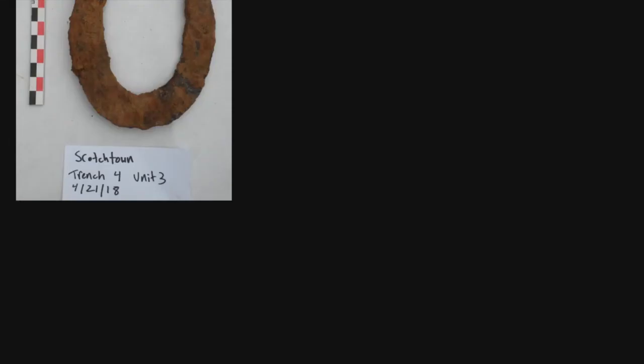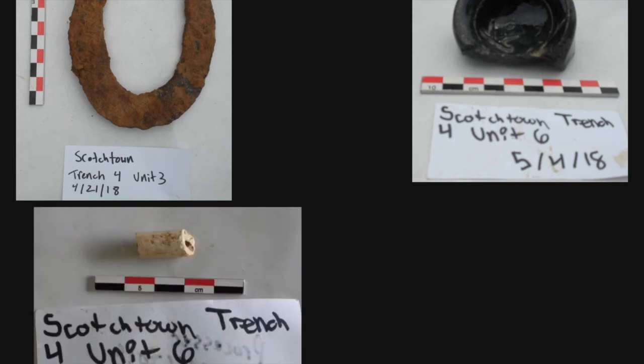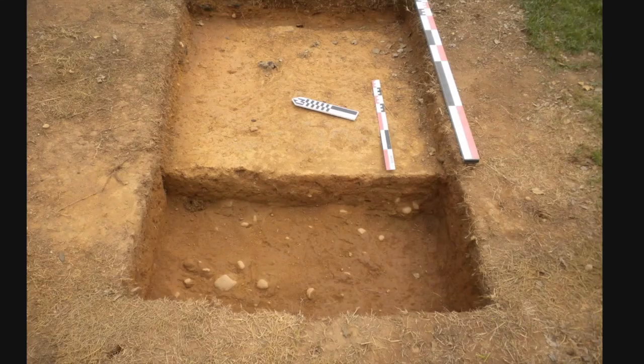We found the horseshoe and the wine bottle and a pipe stem in a single narrow area, which is probably a ditch. Where would you find artifacts along a road? You'd find them in the ditch. So perhaps we have uncovered a feature, but at the moment we don't know. We will have to pursue it at a later time.